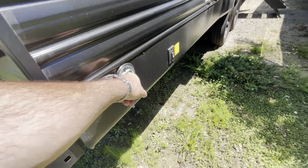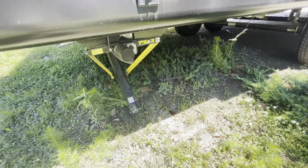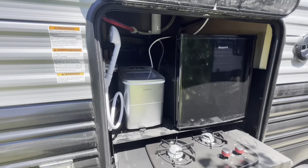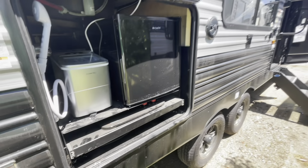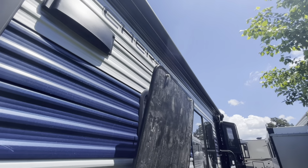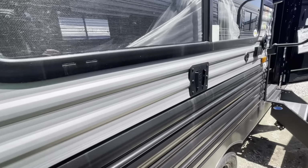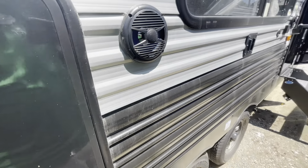Got your pet leash latch. You can hook the pets up while you're at the campground. Electric stabilizer jacks. Controls here for the rear two. Your outside kitchen has a refrigerator, ice maker, outside shower, 2-burner range, outside speakers, full length, power awning with LED lights. Got your exhaust for your range. You got a spot for a TV to move outside. I mentioned the outside speakers.